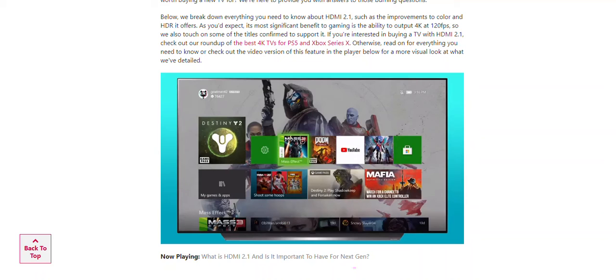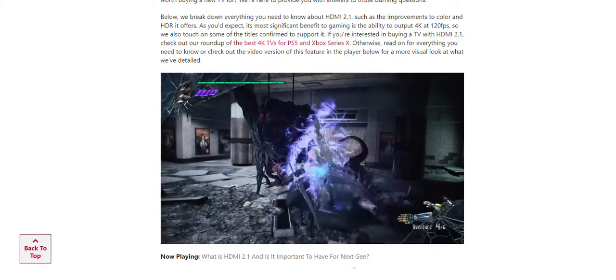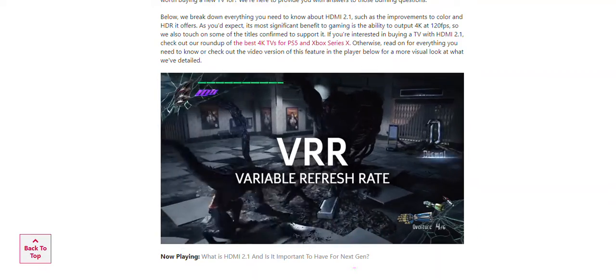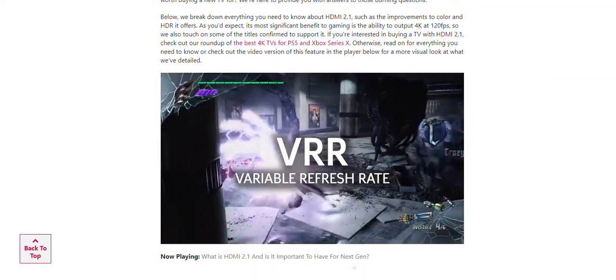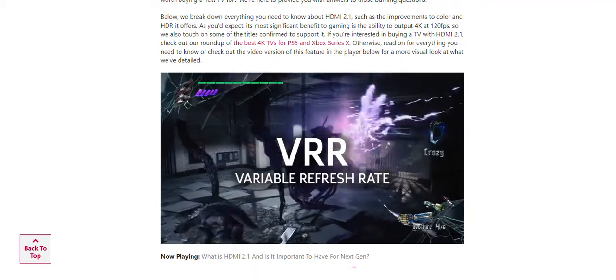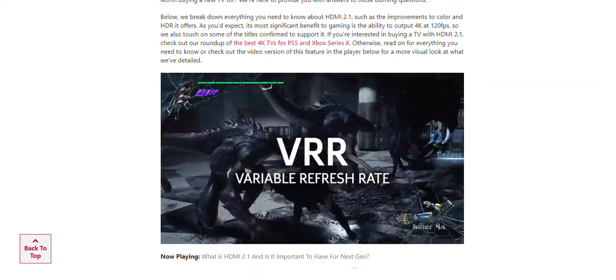This will tell your TV that you're playing a video game and instantly switch it over to its low latency game mode setting. HDMI 2.1 also has VRR, a built-in variable refresh rate that keeps your display's refresh rate in tune with the supported device's frame rate so everything is smooth. The new consoles will support VRR between 30 and 120.